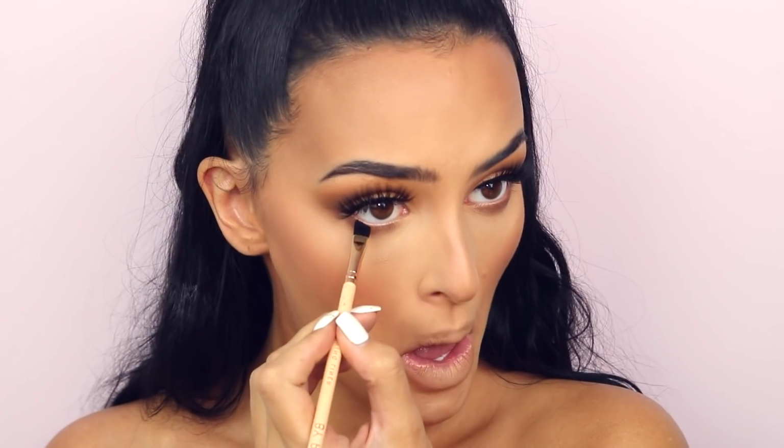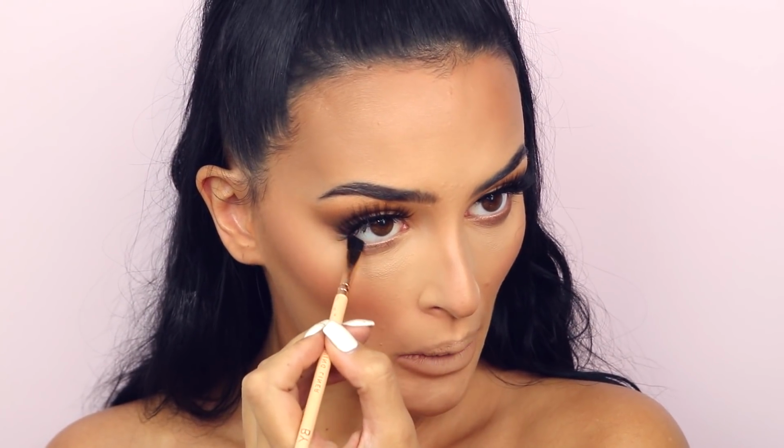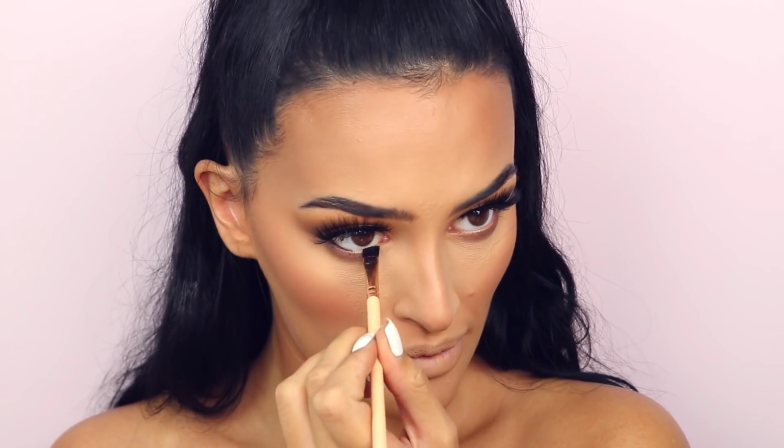Blush is on because blush is a must. I'm gonna smoke out the lower lash line because obviously we're going out, girls and boys. So when we go out, we're gonna have to smoke out our lower lash line, all right? So I'm just gonna place in my waterline first.